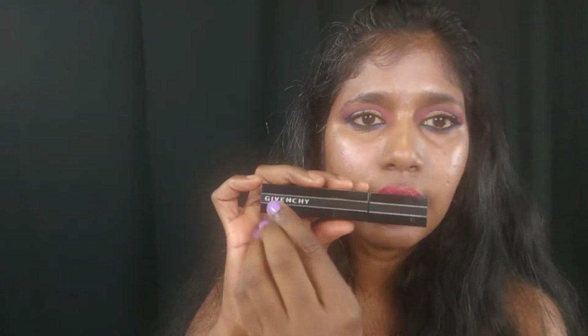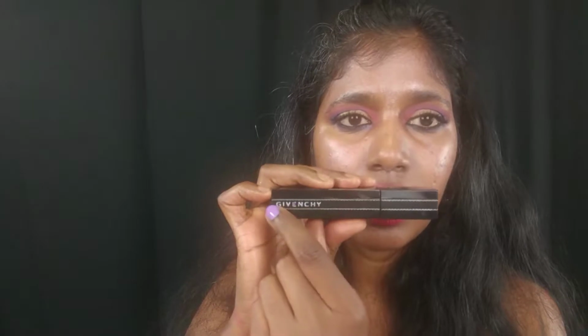It's a very beautiful packaging. It has a metal kind of embossing here, and it says Givenchy in metal engravings, and then it has the Givenchy logo here. It just says deep black, and this is made in France, and how much you get. Let's look at the actual product.